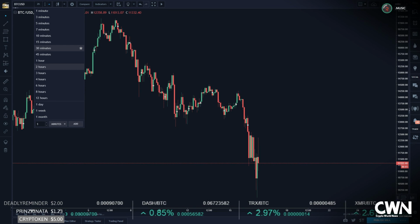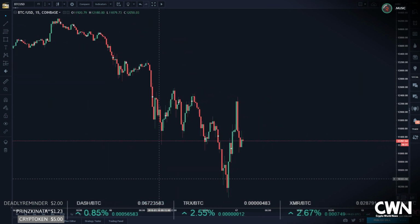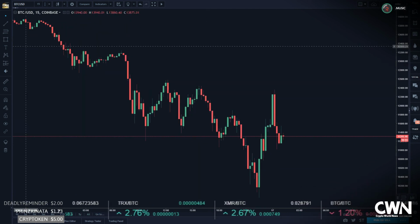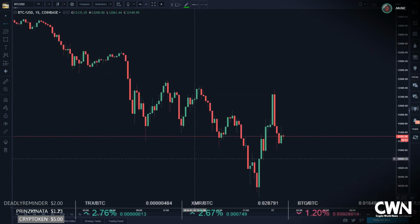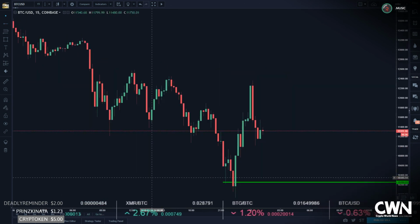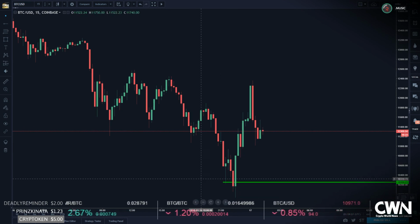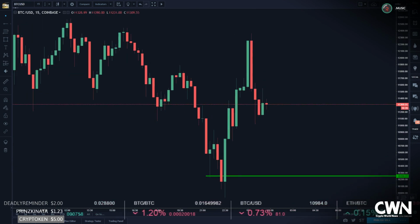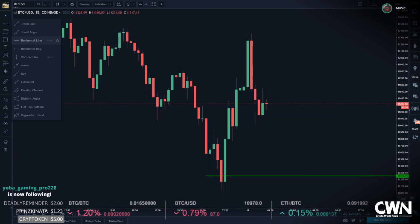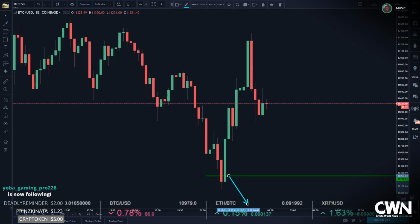So let me see. I really want to find another example. Okay, maybe here. This is not a great example, but this would be an example. So we make a low, we pop, we come down and make a new low. If trend were going to continue, we would want to go lower here, right? We would want to go lower there, but we didn't.